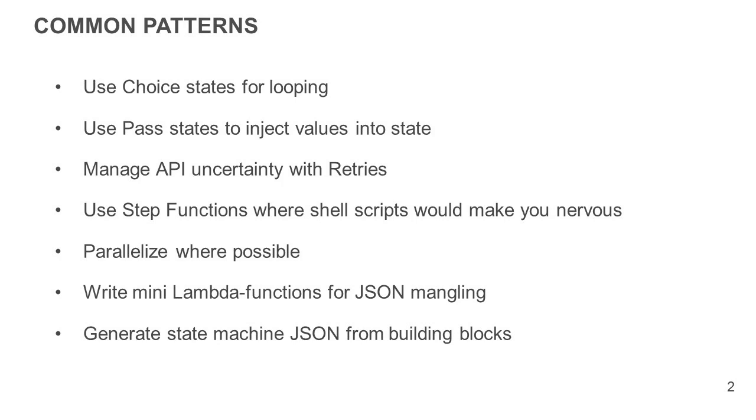You can use retries to manage API uncertainty. So where you have a Lambda function that calls an API that's unavailable, you can set a retry policy that backs off exponentially, and you can have retries 2, 3, 5, 10, whatever is appropriate for your use case.